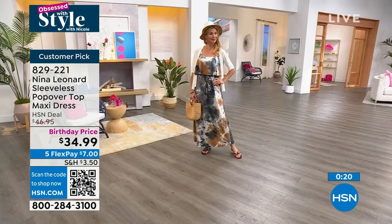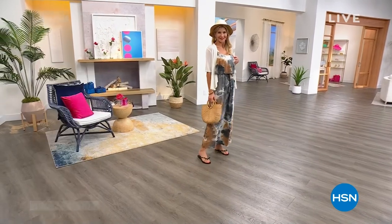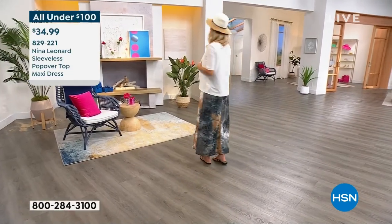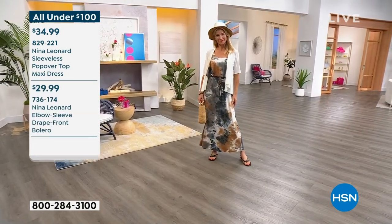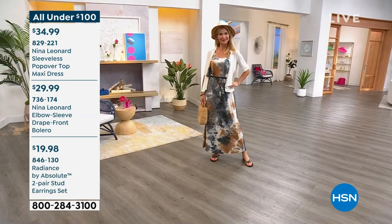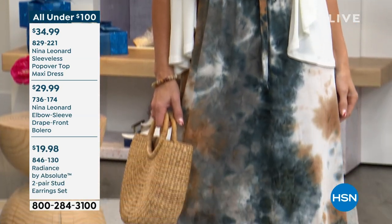Here's a look where you can really stretch your dollar, or as I like to say, ball it on a budget. Looks featuring pieces under $100. So starting off with that incredible maxi dress from Nina Leonard, the bolero to give you that arm coverage, which is going to pair with your tank and your jeans too, ladies, so it will go beyond this dress.